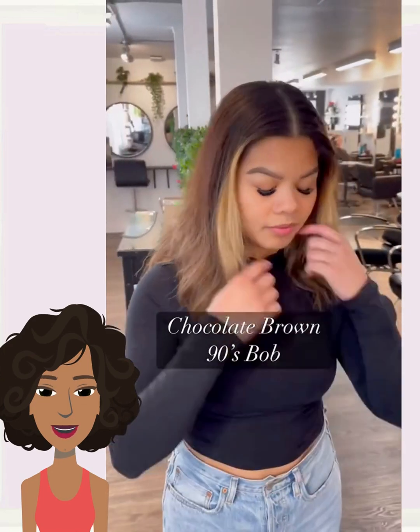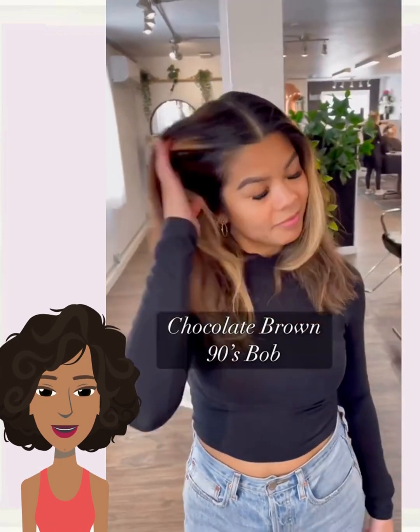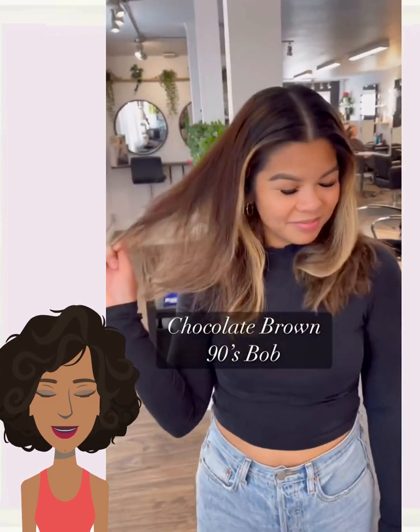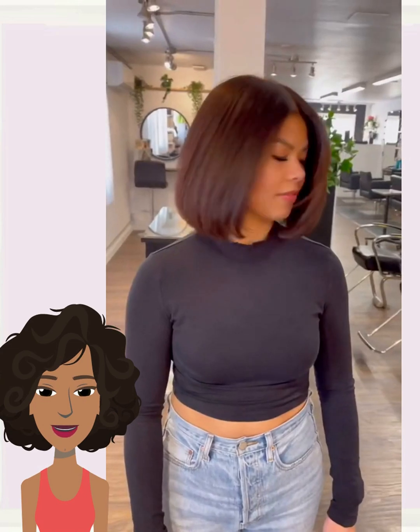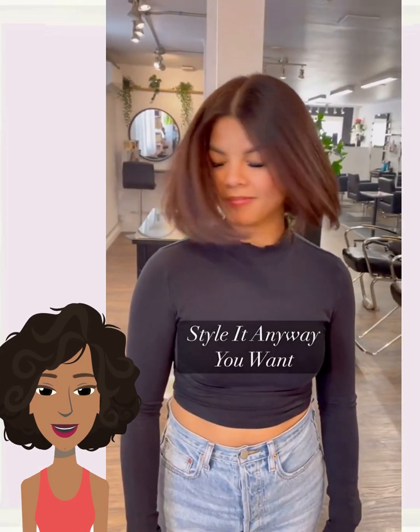Next up, we have another 90s bob. This one features that chocolate brown hair color trend that's floating around. Wow, such a breathtaking style.